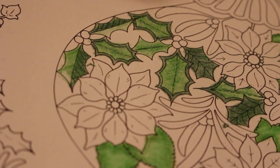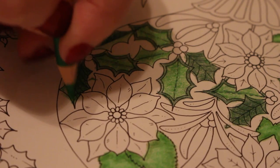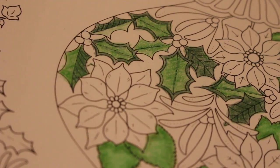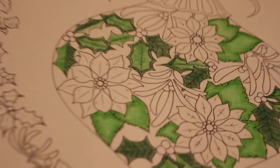So I don't know how long this video is. I'm going to say it's just over 30 minutes long. So I'm actually going to just finish this leaf. And that's going to be enough for today, I think. Let's just zoom out and have a quick look.